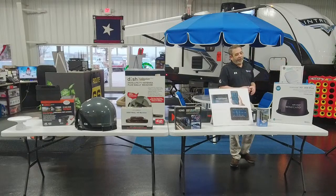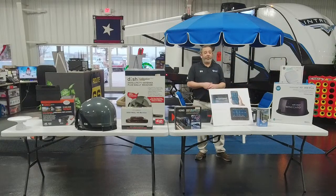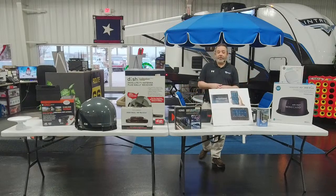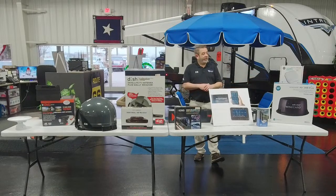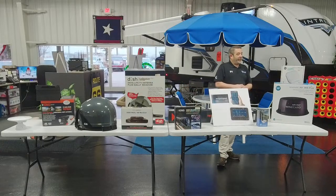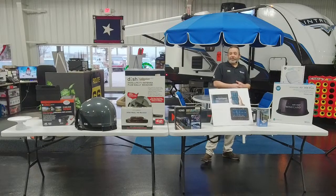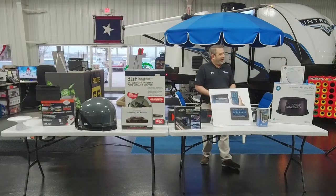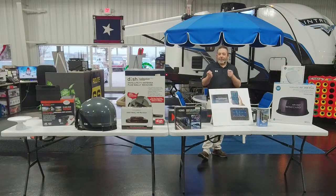But this also works as a repeater. So if you are somewhere that has campground Wi-Fi and it's good and you want to use it, you can set that up as a repeater and use their internet instead of your data plan. But it does give you the option of having the LTE service where you have your own secure network, so if you're working from your camper, nobody's going to be able to watch what you're doing on it. These are a really easy install. It's basically two or three screws and a couple of plugs, and then you're ready to go.